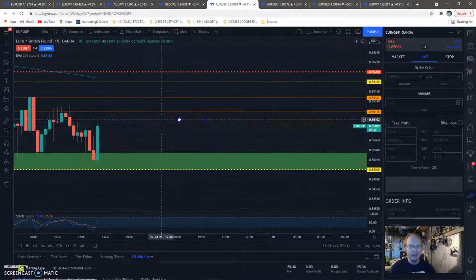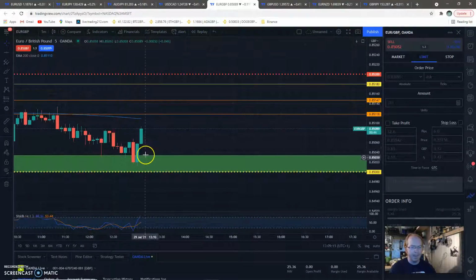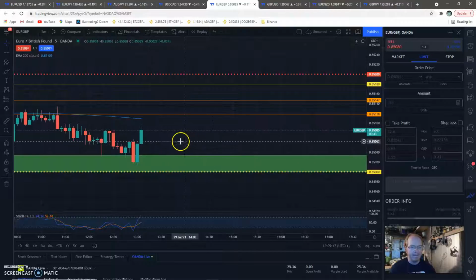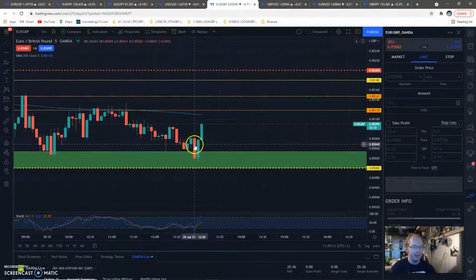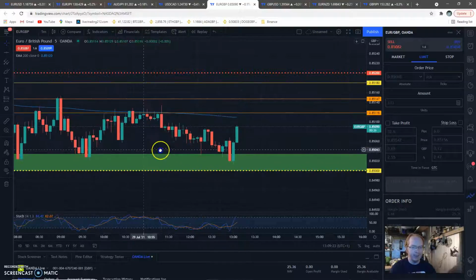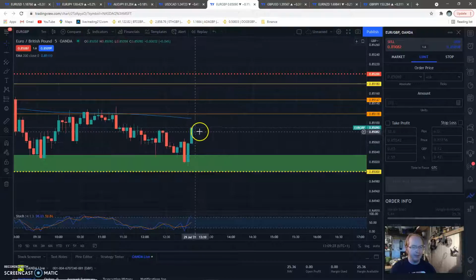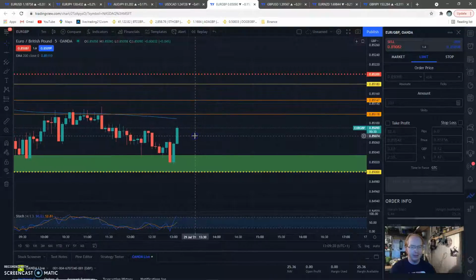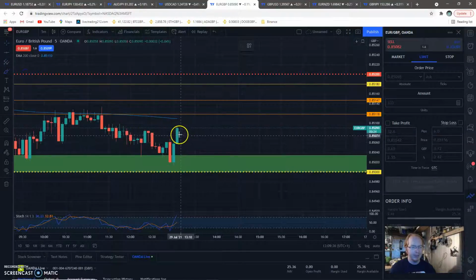So we could take that down to a 5-minute chart. There we go. It doesn't really help us a lot. So we're now looking. It's clearly come down, bounced, and we've got this engulfing green. Now, I would want to say, let's draw on what we'd expect.